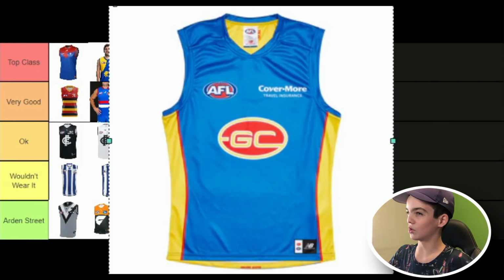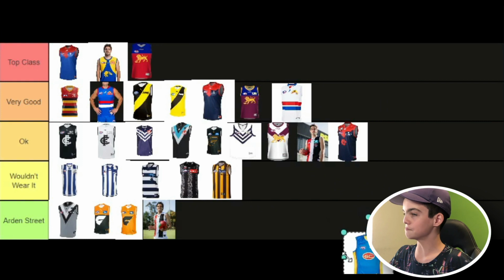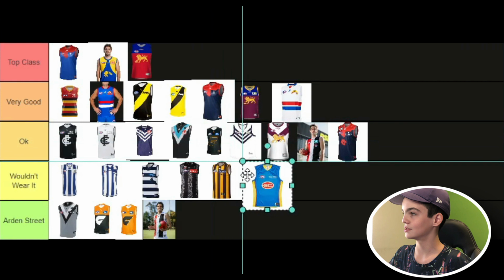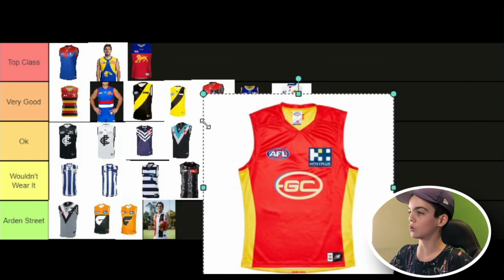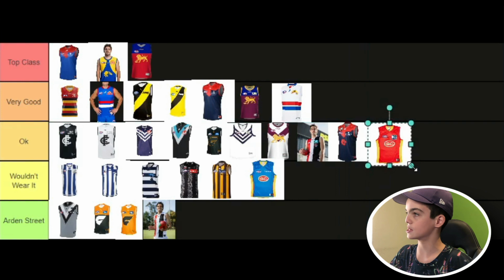Next up, the Clash Gold Coast one. This is an interesting one. I think both of Gold Coast's are okay, but it's not as good as some of them. I don't know if I'd wear a baby blue Gold Coast Guernsey. I'll put it in and wouldn't wear it. This one, on the other hand, if I'm a Gold Coast supporter, this is pretty iconic with the Suns. I'll put it in okay.